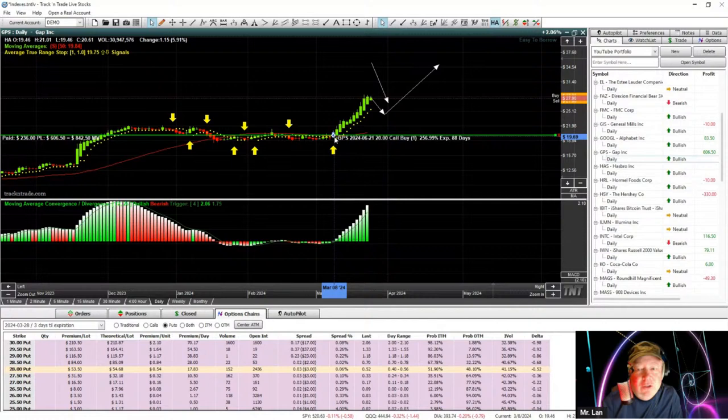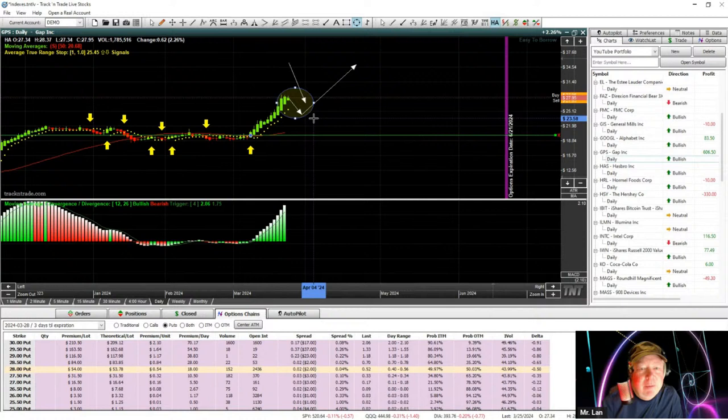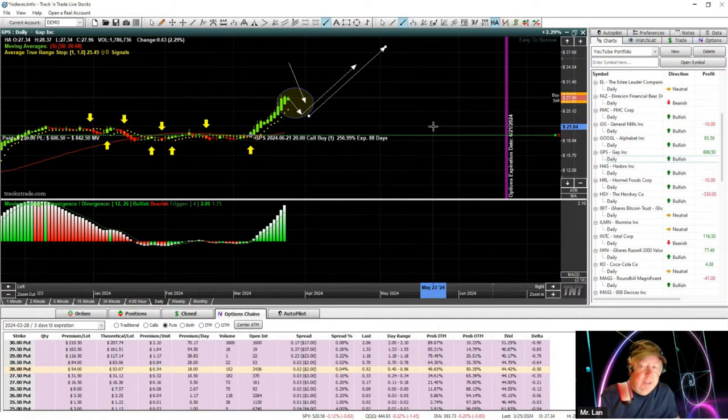How much? We got 88 days. This thing's on a rip roaring run, ready to go. Maybe it'll come back, give us a little pullback. We can put another one on, and we take both of them to the moon. It's not going to expire till out here. And it took right off. Boy, we picked that one. I can't take any credit for that. That was all Cramer. Cramer said to buy right there, and so we did.